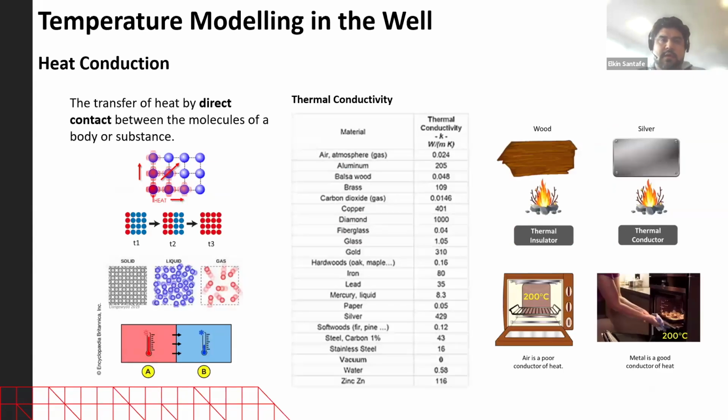To begin with, we can understand heat conduction as the process by which heat is transferred through direct contact between the molecules of a body or a substance. The molecules impact each other, thus transferring heat between them. Conduction can occur in solids, liquids, and gases. Solids conduct more efficiently because the molecules are much closer together than in other states.